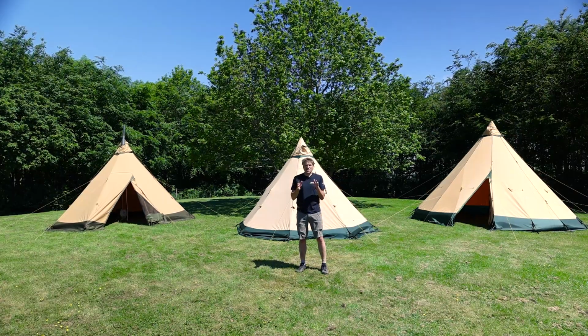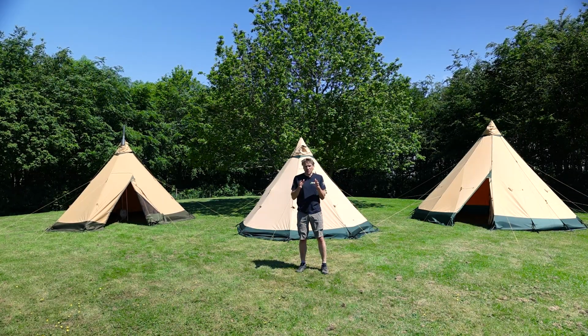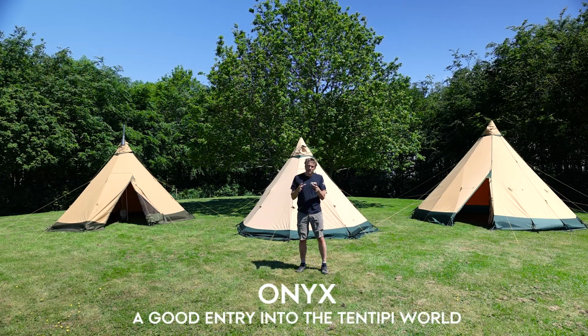So we'll take a look at each individual tent a little bit later on in the video, but let's just have more of an overview of which tent might be right for yourself. The entry-level tent, the Onyx, if you don't want to spend too much, but you really want to buy into the quality of the tent, then you've got something which is a little bit stripped down in its features. It hasn't got the skirts going all the way to the floor, which might offer more protection in harsher environments. It's got a less sophisticated top vent to it, but you can still open the top of the tent.